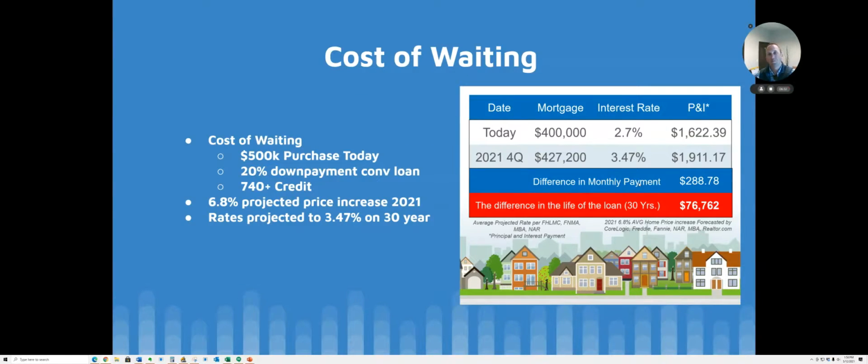Let's look at the end of the year. That home now has moved up 6.8%. I think the number, it was like 529,000 or 527,000. You put 20% down, that means your mortgage now is 427,000. So higher loan amount. Rate is also higher. That means the monthly payment is going to be $1,911. Can you believe this? A difference in monthly payment of $288. Okay. Over the life of the loan, $76,000 worth of interest that you'll be paying. Difference in the higher rate and higher loan amount.